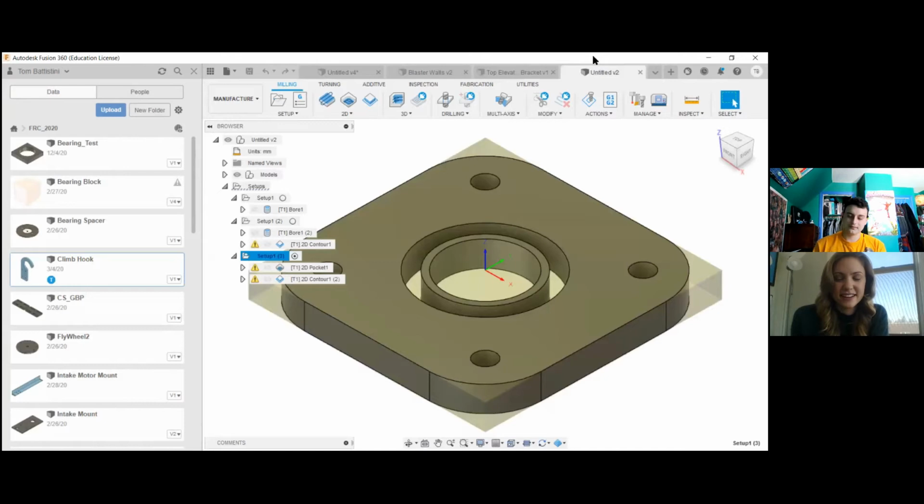And then here's just another simple plate. This is all the CADing work. I can't show you any of the electrical work, sadly. I would love to. I love the electrical work.